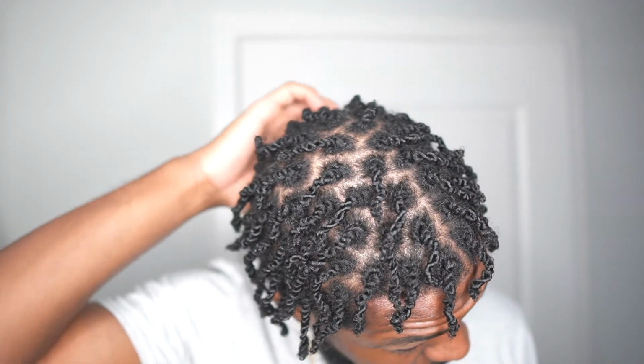But yeah, we out here, man. Jet Locs. Starter locks. This is day one. Day one of the journey. Day one of the process. Trust the process. Must have patience. We in there though.